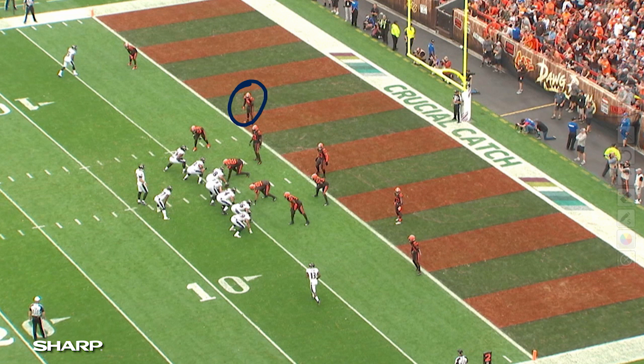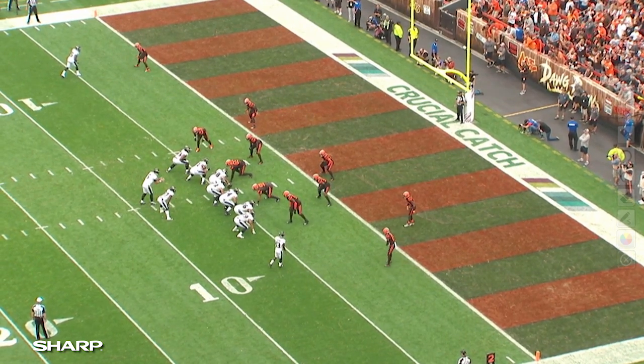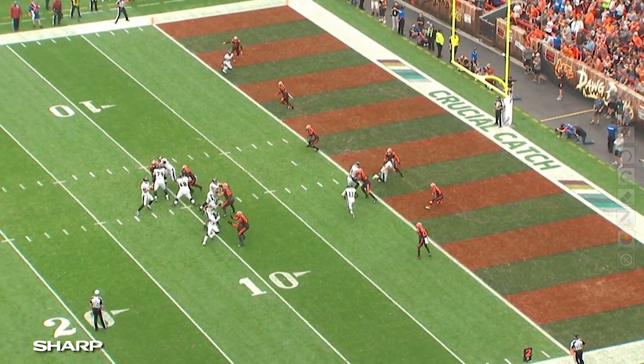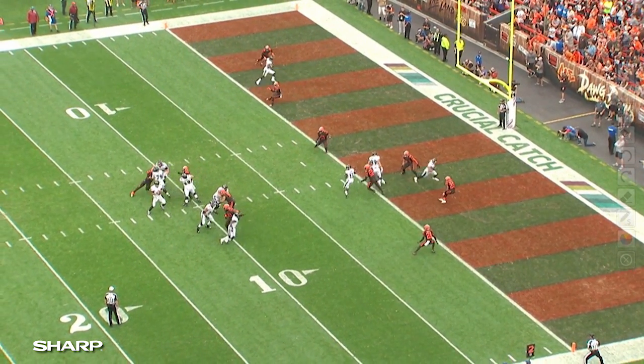He's here on the slot. He's responsible for the slant first. So let's take a look at how he plays this play. He has to open up. He opens up, look. You see he takes a look at the slant, takes that away.